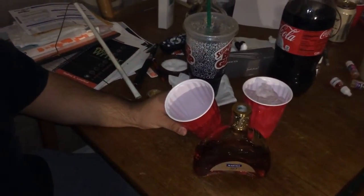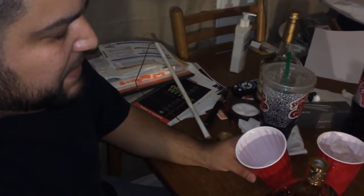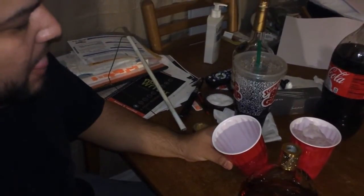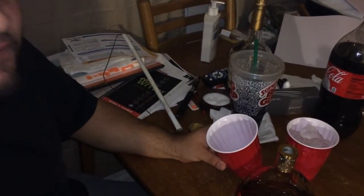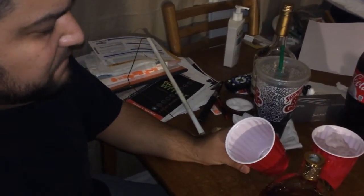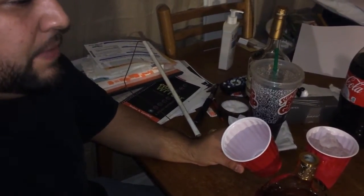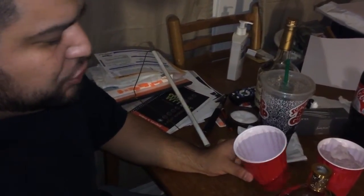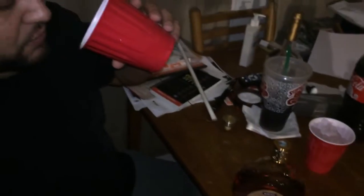Super smooth. Super smooth. The aftertaste kicks in a little bit, but it's not even rough. The roof of your mouth doesn't go on fire like how it does with other cheaper cognacs. Very nice, very mellow. Starts off cool, brings it cool to the body. Really enjoyed this. Take another swig of this.